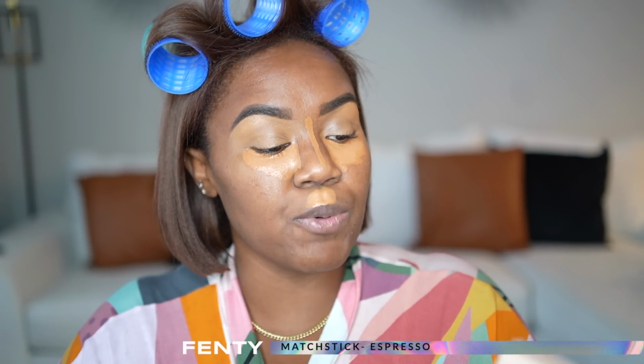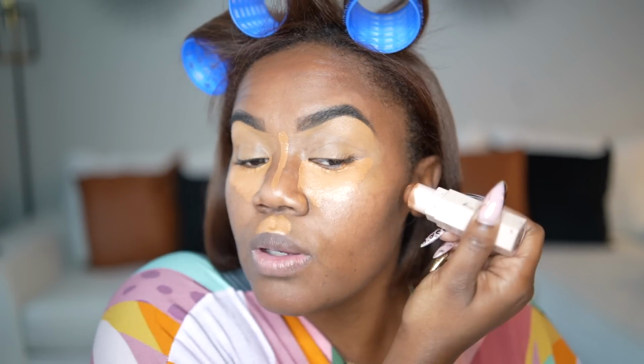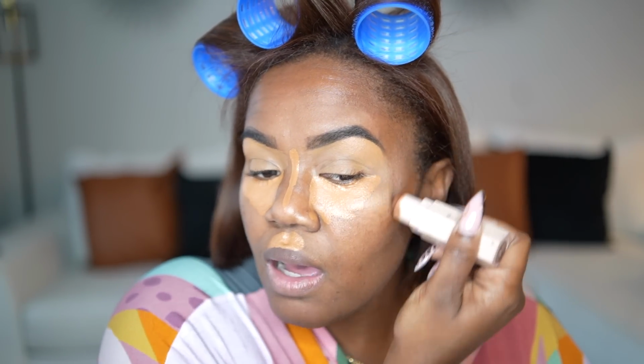So now that we have our concealer on, next up I'm gonna go in with my contour stick. I'm using the Fenty Beauty contour stick in the shade Espresso. I think that's what it's called. Yeah, Espresso. And I'm gonna put that here on my cheeks. I like to put it above where I want the contour to be. I find it looks better when I place the contour up higher on my face because it gives it more of a slimming effect. When I put it lower, it just doesn't do anything for my face shape, in my opinion.